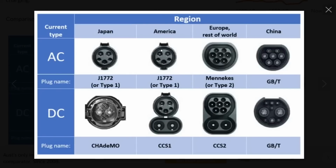So this is how it works. This is a J1772 plug. This one is just level 2 charging. And then these are the DC fast charging options. So this is what we use in America most of the time. Europe and most of the rest of the world uses this Type 2 plug, CCS plug. Japan and the US use J1772. China uses this port.